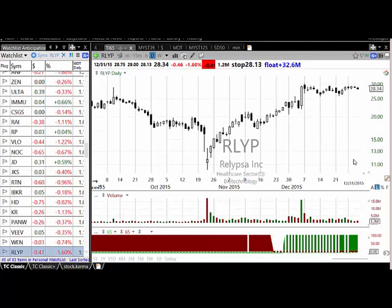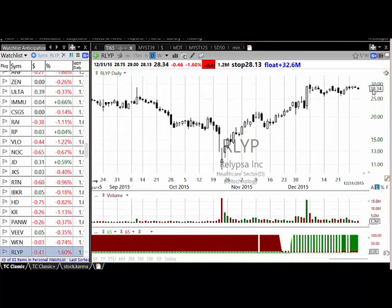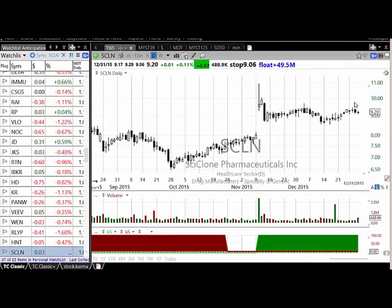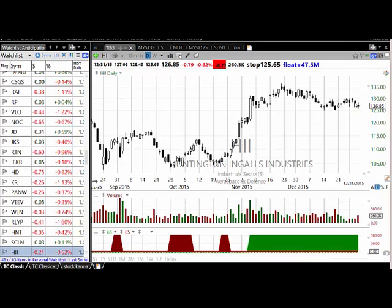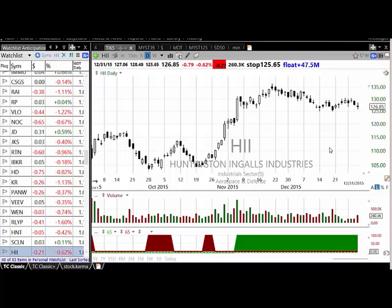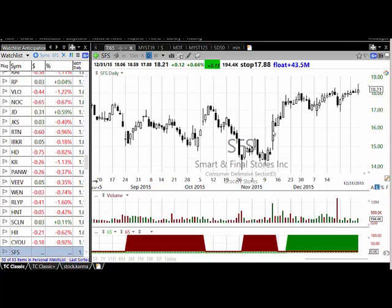Wendy's, then you have RLYP, which is another very nice setup where like high volume and going sideways after that. HealthNet, then you have SCLN. As you can see that there are a lot many defense and biotechnology stocks which are setting up for a breakout currently. So you have Huntington, which is another defense stock, which is setting up, high price stocks, which is good if you're a larger sized account. Chengyu, which is Chinese play.